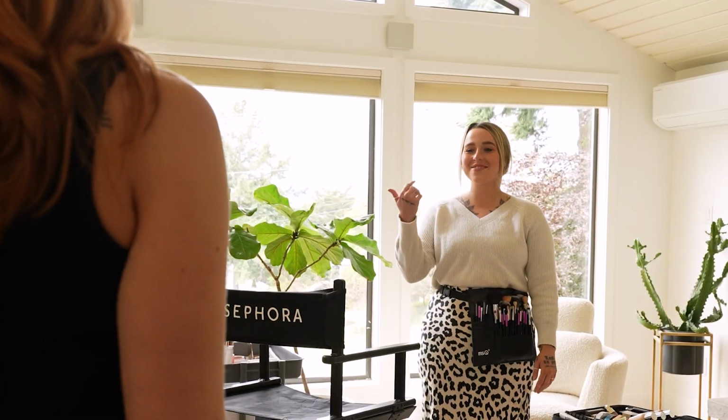Next, you have to make a decision. Do you want to solely retail them to people who aren't your lash clients, so people can come in off the street, grab and go? Or do you want to offer them as a retail product and as a temporary lash extension service? Both are great. You can definitely do both.